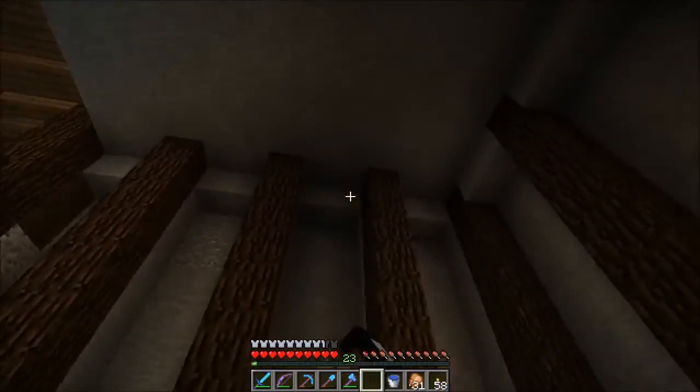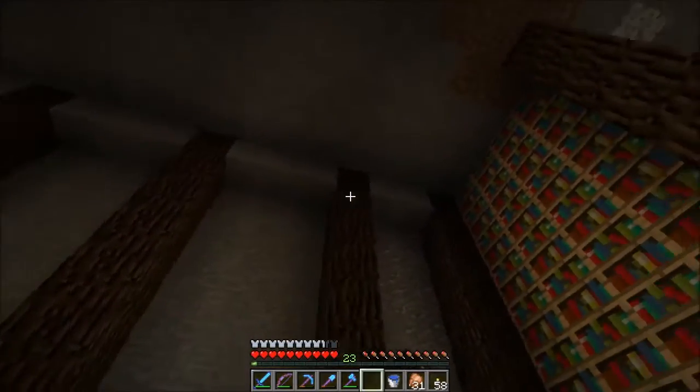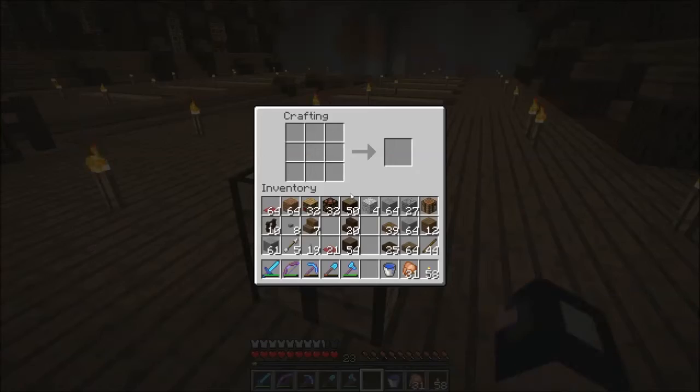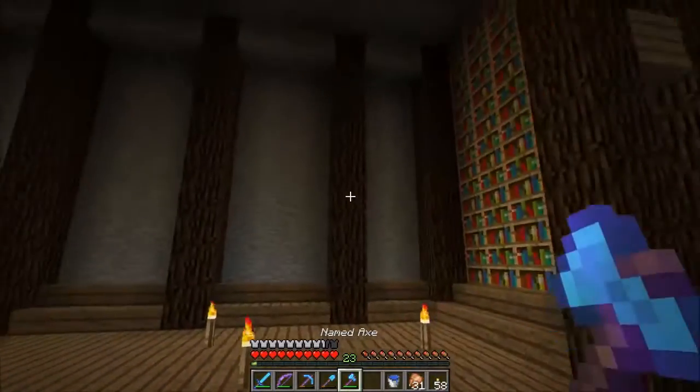1, 2, 3, 4, 5, 6, 7, 8, 9, 10, 11, 12, 13, 14, 15, 16, 17, 18. I need 18 stairs. Let's put a crafting table down. I've got 7. Make some more. 15. Just another. I'll make two. Batch of two. There we go. So that's the stairs done.